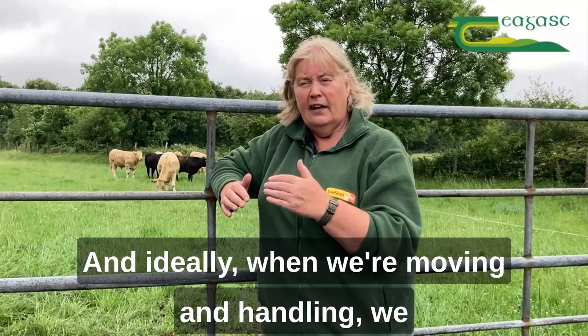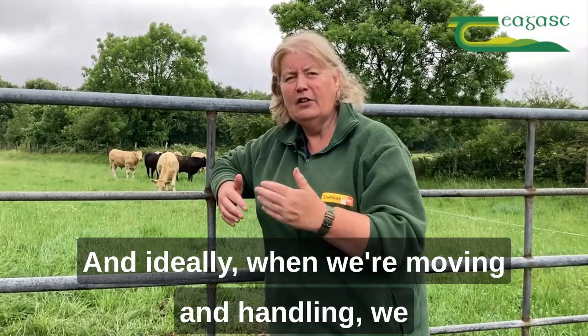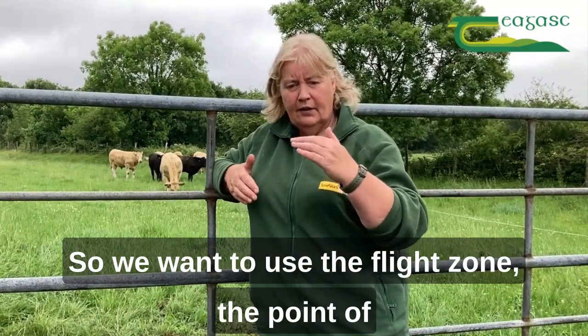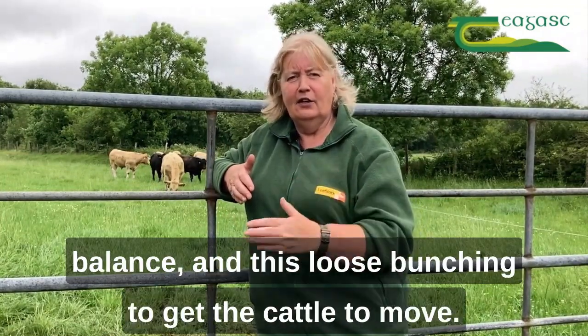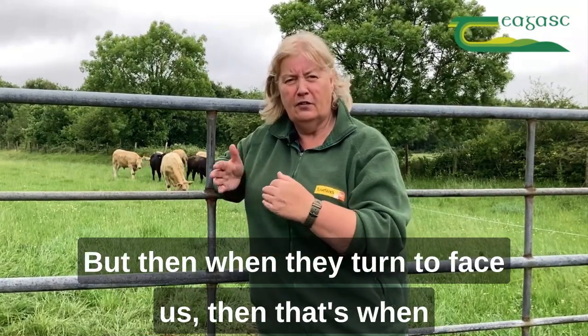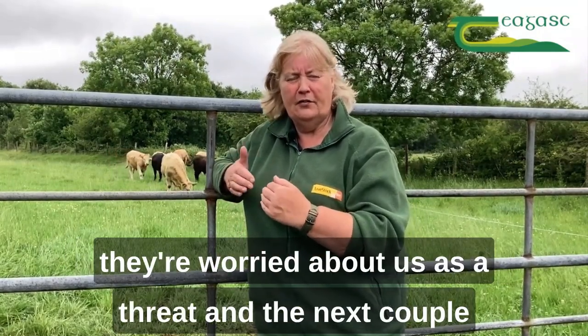Ideally, when we're moving and handling, we don't want animals turning to face us. That's one of the key bits. So we want to use the flight zone, the point of balance, and this loose bunching to get the cattle to move. But when they turn to face us, that's when they're worried about us as a threat.